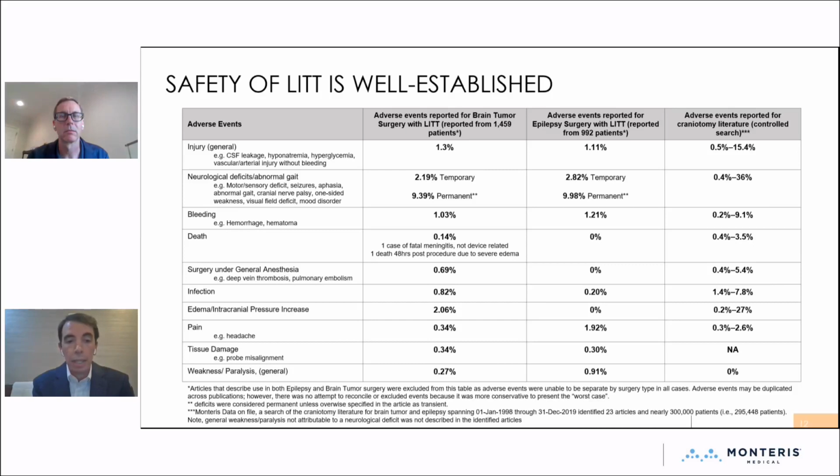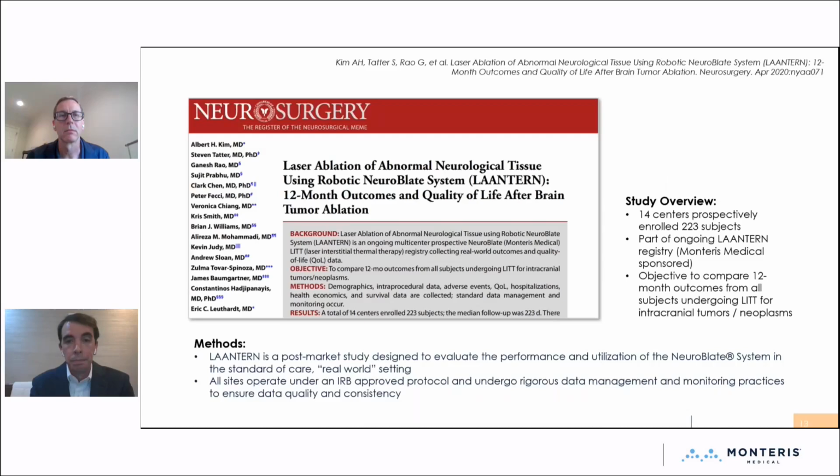Low risk of bleeding, intraoperative complications related to anesthesia, infection, edema, pain, tissue injury, and weakness. LITT's a very safe procedure, I think, for our patients. And so we're going to walk through 5 studies that I think Dr. de Groot and I think are very important studies.